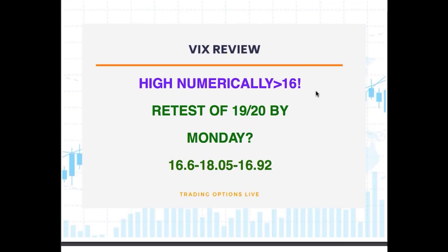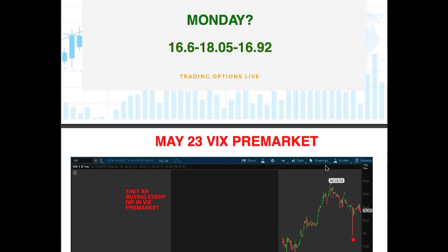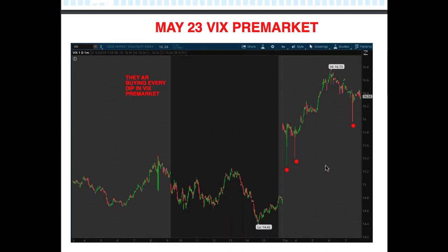VIX high, numerically above 16. Retest of 19 to 20 by Monday. This is where the VIX traded yesterday, 16.6 to 18.05 was the high. Close at about 16.92, not a very strong close by any means. But the idea is they are buying the dip on the VIX.